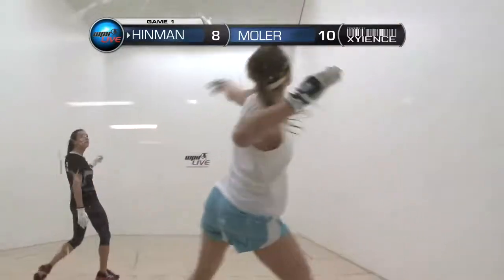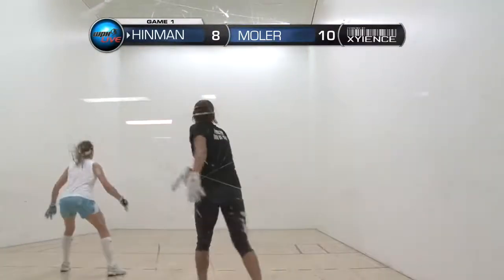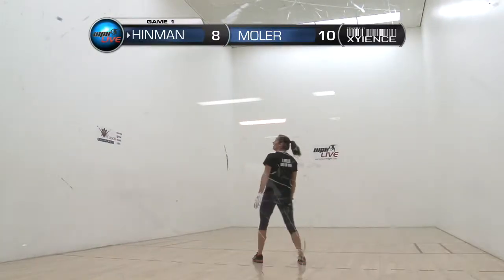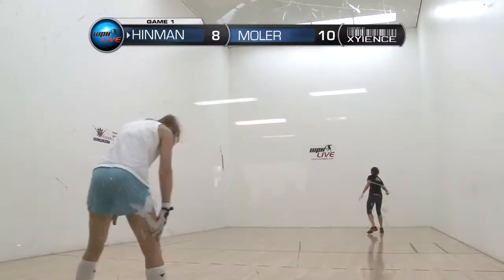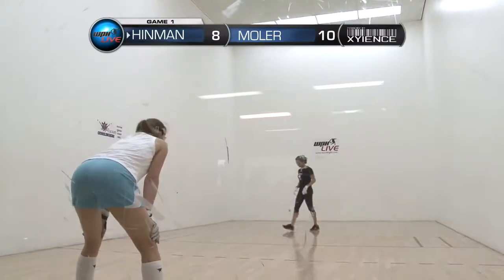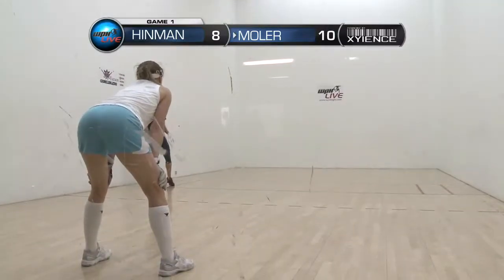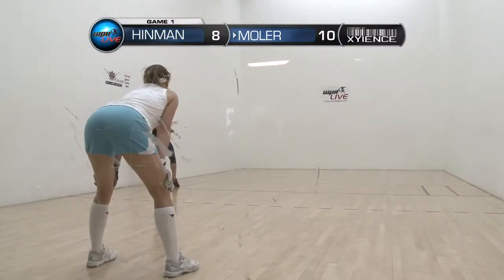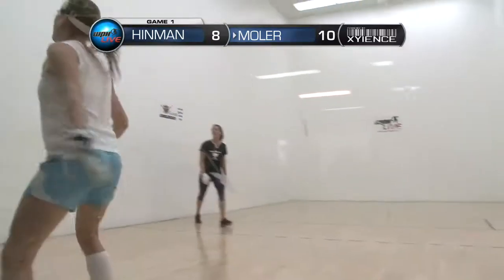I don't know what it says on the back of Ashley's shirt there. A Moeller from Iowa? Listen for the score from Biddy Bidigan. This is the women's semifinals here at the Race for 8. 10, serving 8. First game, 2-21, tiebreaker to 11. It's Ashley Moeller versus Jennifer Hinman.